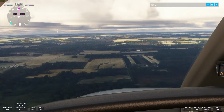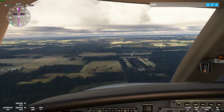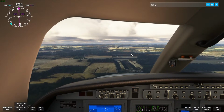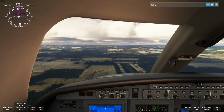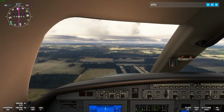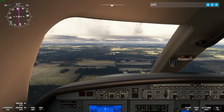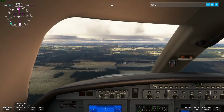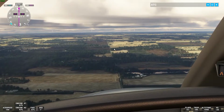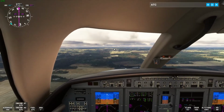We've got a nice headwind of 5 knots, so it's like a perfect situation for landing here. No excuses for a not so smooth landing. Again, the runway sits at just under 4,000 feet. Keep an eye on the prize there.